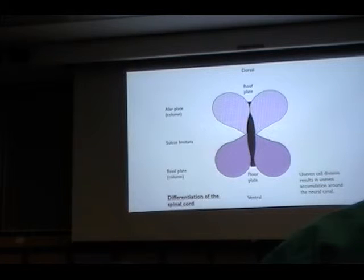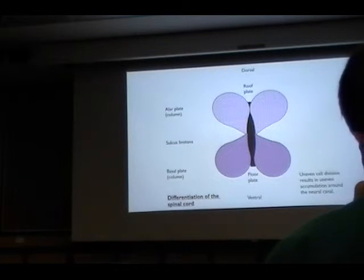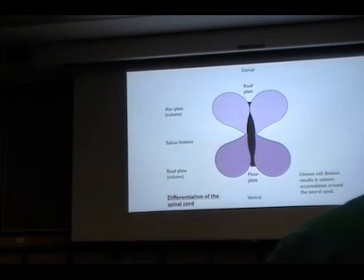This is important. On the top, you've got the alar plates. The alar plates are afferent. They have impulses coming in. The basal plate on the bottom, on the ventral side, those are efferent. Those are the motor neurons that are going out. And you just want to remember here in the middle where they come together, that's called the sulcus limitans, where you've got the afferent and the efferent pinching together in the middle. And the black space there is the neural canal.